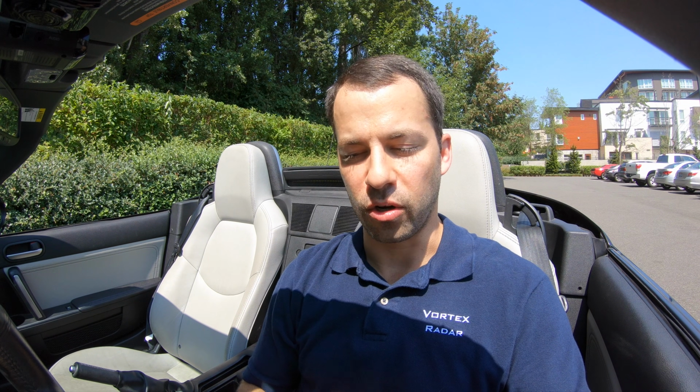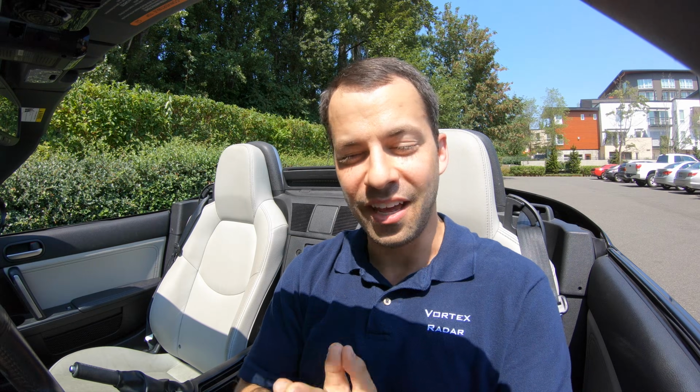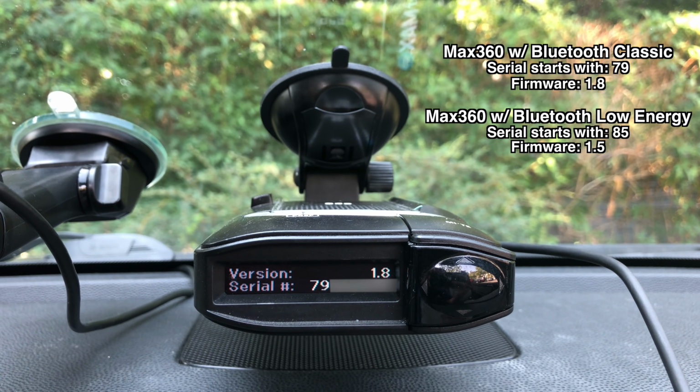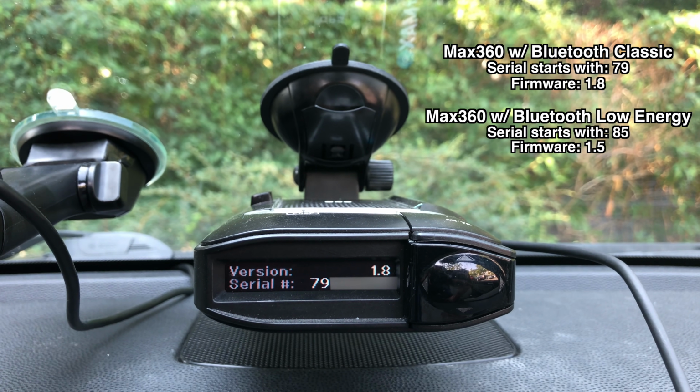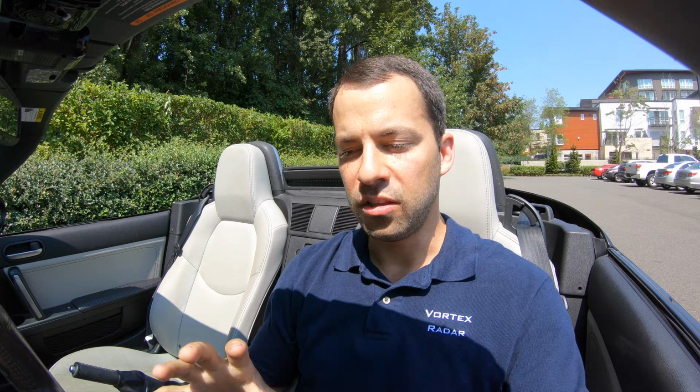Now moving on to Escort. The big news with Escort is the fact that they just released a firmware update for the Max 360 that should correct the lockup bug. So finally, it's firmware version 1.8 for the Max 360, or 1.5 depending on which version of the Max 360 you have and what type of Bluetooth chip you have inside. So far, initial reports are pretty good. People are reporting that they're not getting any sort of lockup issues. However, there is one person who has mentioned that yes, their Max 360 running 1.8 has indeed locked up on them. And so while this firmware update is not looking like a total fix, so far it's definitely an improvement over what we had with 1.7.